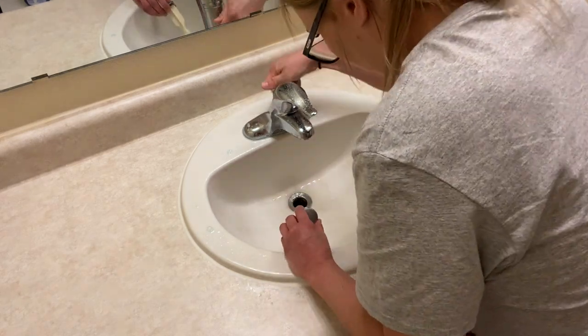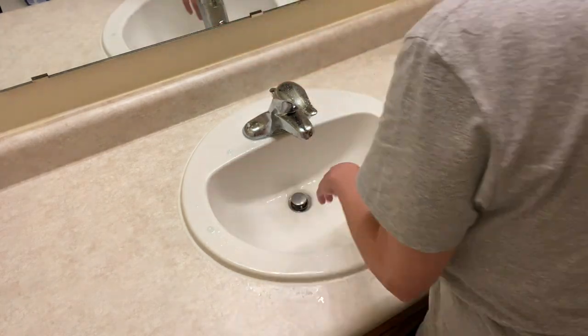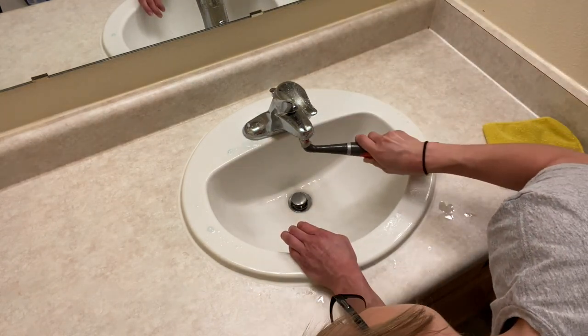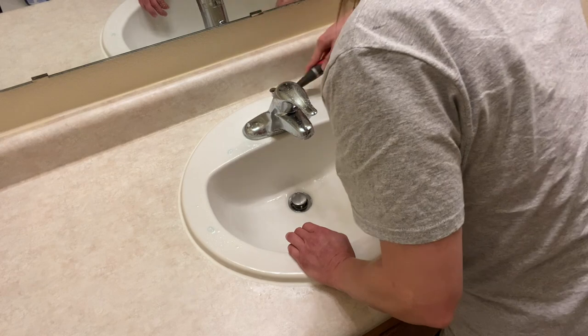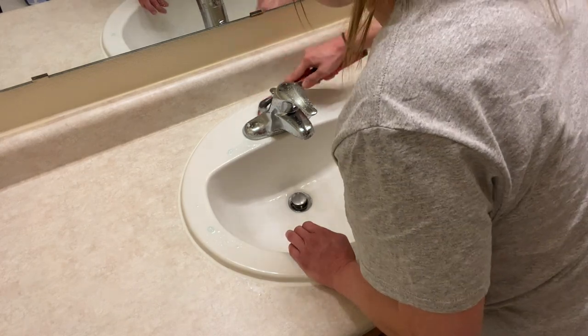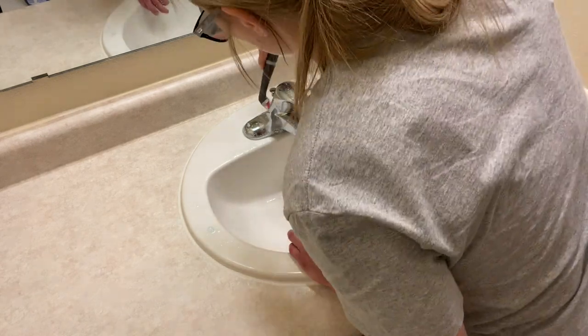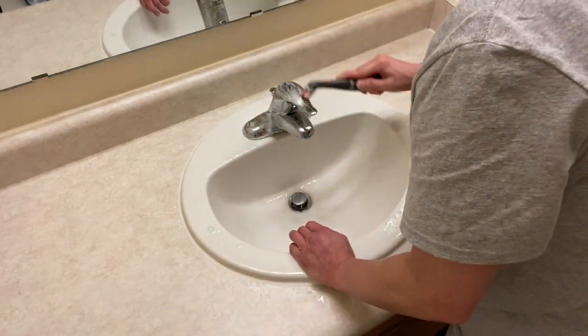Since we've moved in, this drain stopper has never worked. I have tried to reattach it to the little knob that's down in there and figure out how to make it work again, but I just can't. If you know of a way to make that drain attachment attach back into the rod that's inside that goes slightly up and down, let me know, because I can't figure it out to save my life.